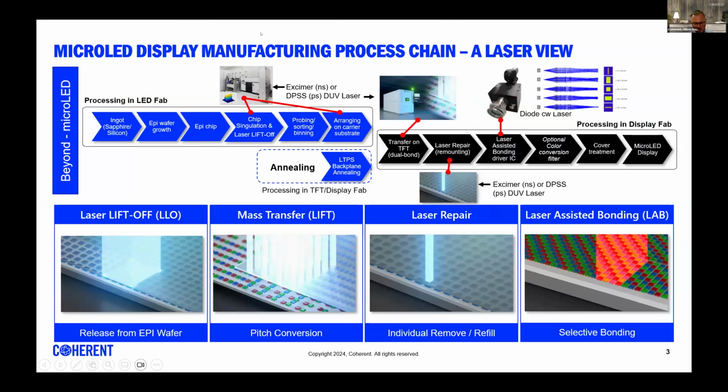So here is my overview of the process chain, and I think the difference to OLED is that we have different fabs. The EPI could be completely separated from the display fab, where the display makers make their final displays. They can buy an EPI wafer or an already processed wafer, what we call the laser lift off, so getting the micro LEDs pre-qualified on a temporary carrier. And the third part, for larger formats, is the backplane technology.